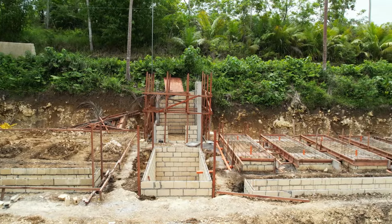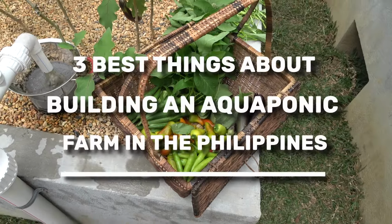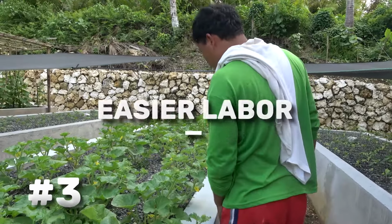We're glad we did, but it was not easy. And here's what made it worth it. The 3 best things about building the farm in the Philippines. Starting off with number 3, easier labor.